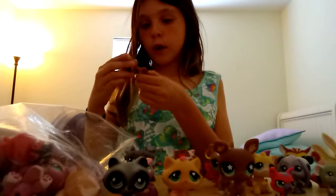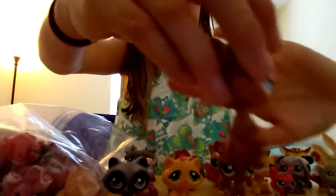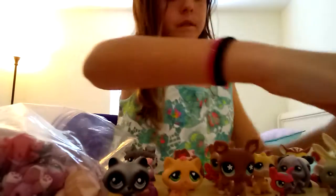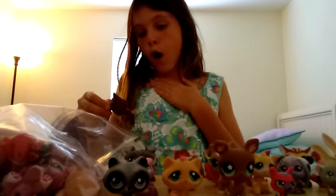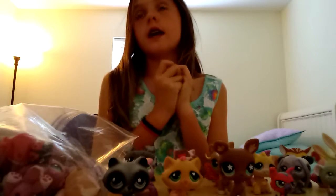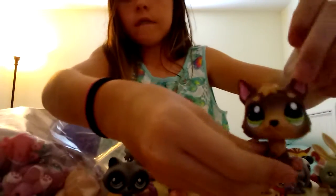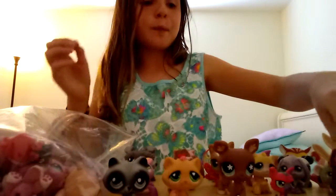Next is this horse, so I'll keep this one. She can have the damaged one. I'm sorry, Rachel. But here it is. Next is this dog. Oh my god, I've wanted this dog for ages. So yeah. I wanted it, and it's in perfect condition, so I'm so happy.